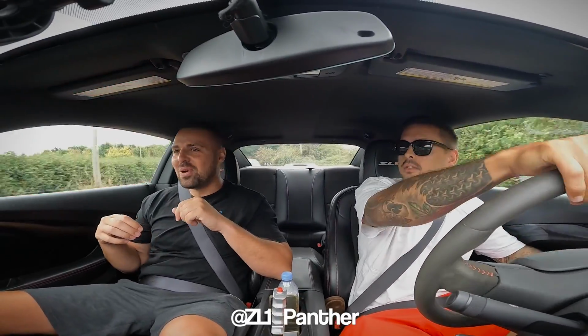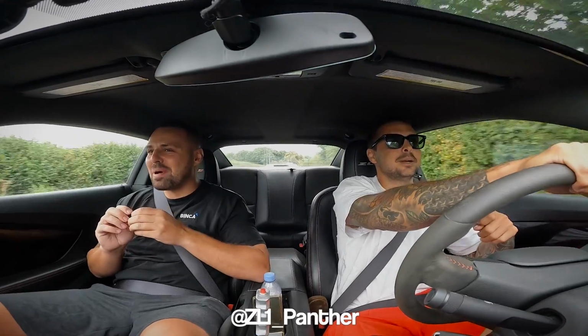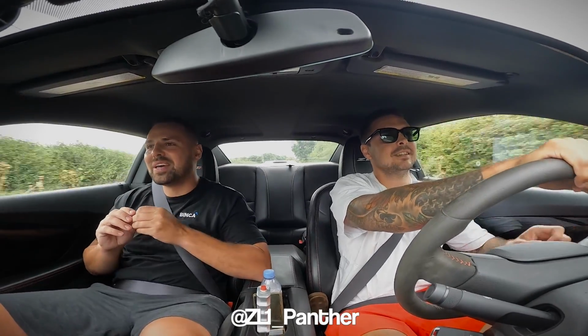Yeah, of course. Is it ZL1 Panther? Yeah, ZL1 Panther. Wicked. Decided that she needed a name, so she's called the Panther. She's got to be called Black the Panther. Panther, yeah. Good name. Wicked.